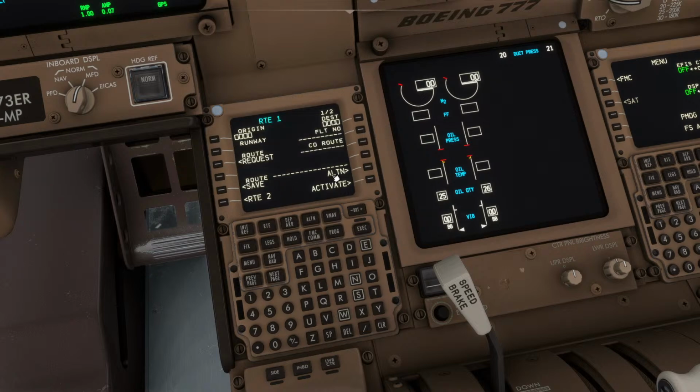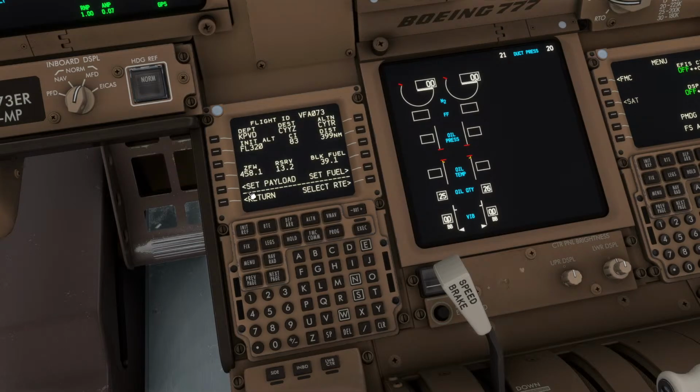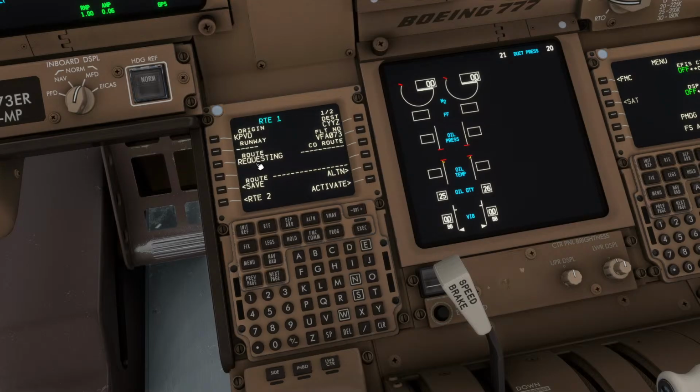and then go route, and again we key KPVD. We shouldn't actually need to do that, we can just do route request, I think. Let's just do it. Route request. So it's got SimBrief KPVD to CYYZ, which is good. So then we say select route, and it's requesting the route. And when it comes up, we'll press the load soft key. So we just wait for it. Here it comes. Route uplink, and we load it. It says route 1 uplink loading.